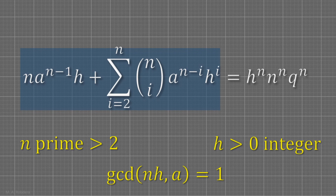This yields a contradiction, because the right-hand side of this equation is divisible by nh at most once, while its left-hand side is divisible by nh at least n times. This completes our proof.